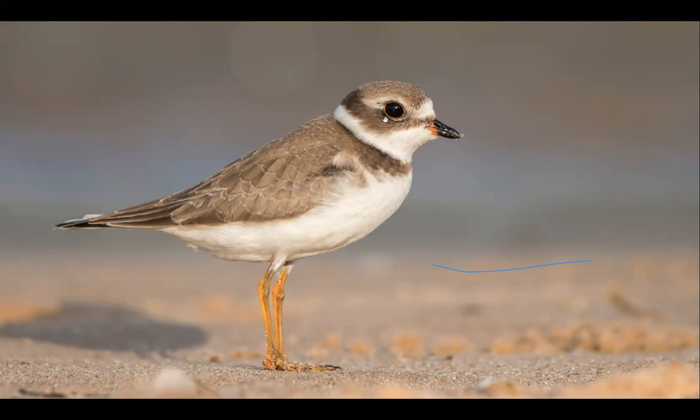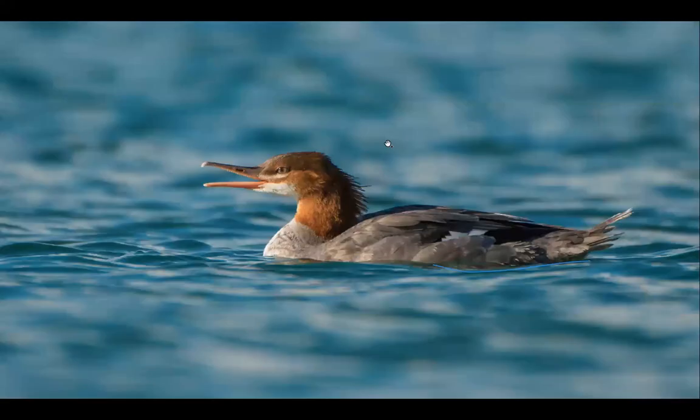It also gets you to engage with this bird because he's looking right at you. You're not towering over him, and he's not towering over you. You're on the same level, and it gives you an intimacy with the bird that you wouldn't have otherwise.